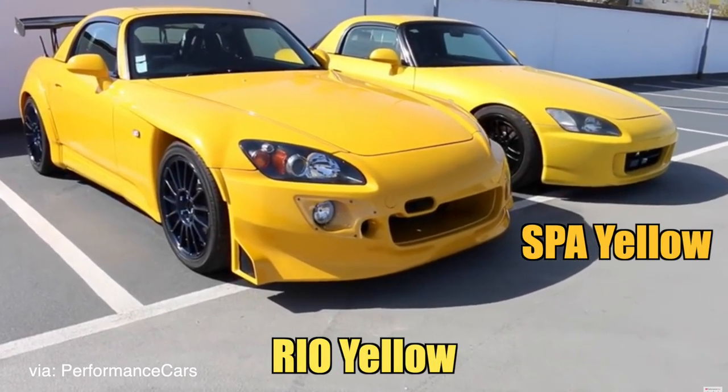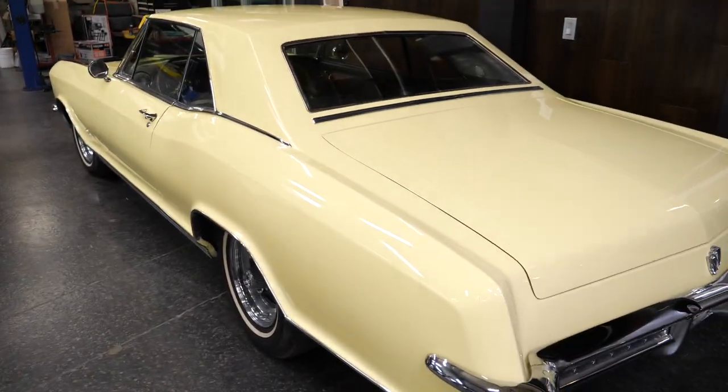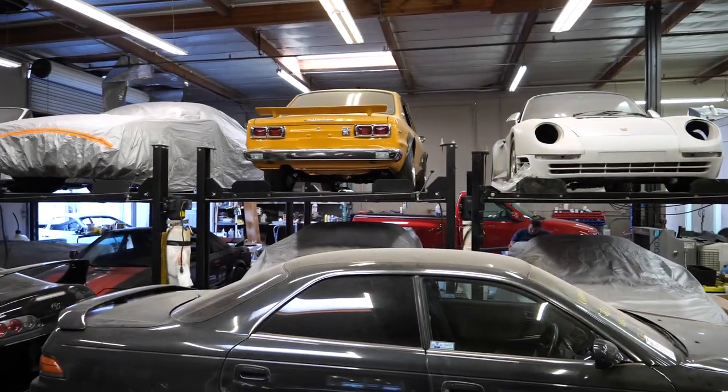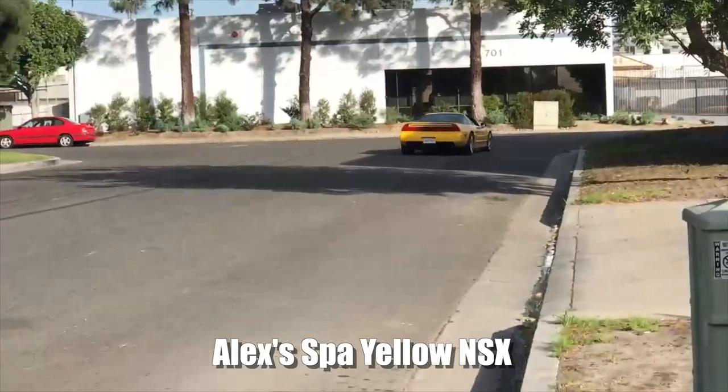Wow, okay. Yeah. I'm not a big yellow car fan, although that's my favorite color for a hot go. I do like it in the S2000. Yes. That color is the same color that was on your NSX, your yellow NSX, right? Spa yellow. I had Spa yellow. Yeah. Okay. It's similar.